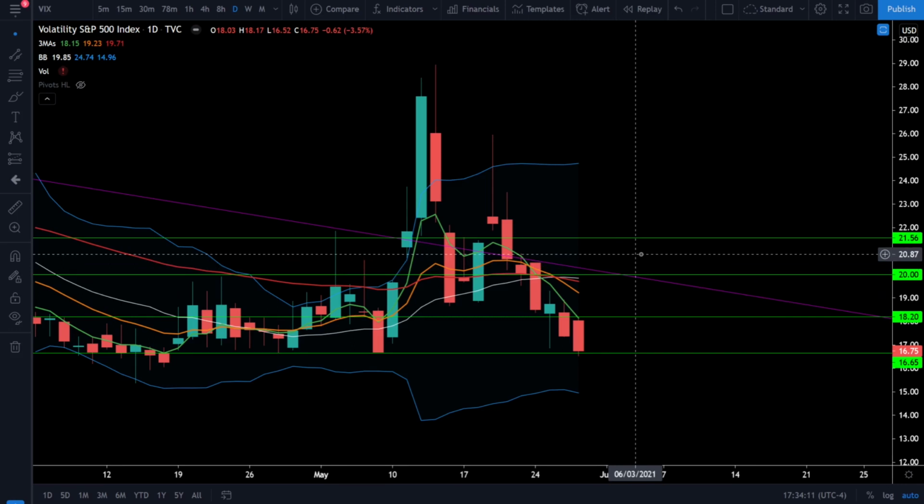So right now in the bigger picture, the market does look bullish, even if we are due for a short-term pullback to finish out this correction. In the bigger picture, the market still looks healthy and it still looks like it does want to go higher.